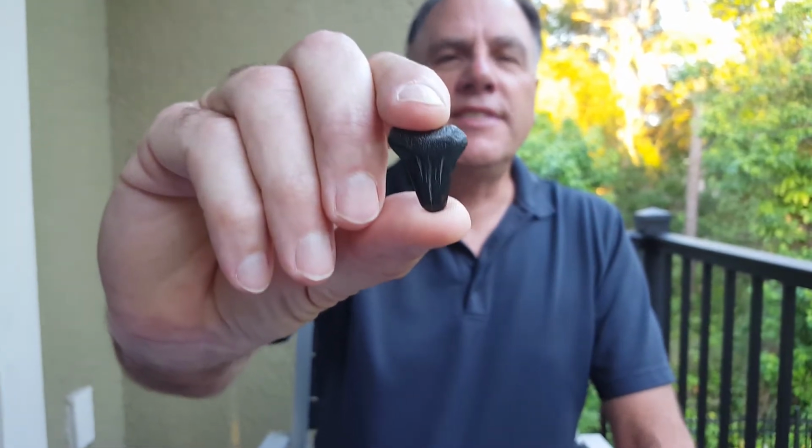Hello everybody, I'd like to show you some of the fossils that I found while we're here on vacation in Florida. The first place I went fossil hunting was where we stayed on Don Pedro Island. It's basically beachcombing for shark's teeth, which can be a lot of fun. I found a couple nice ones.